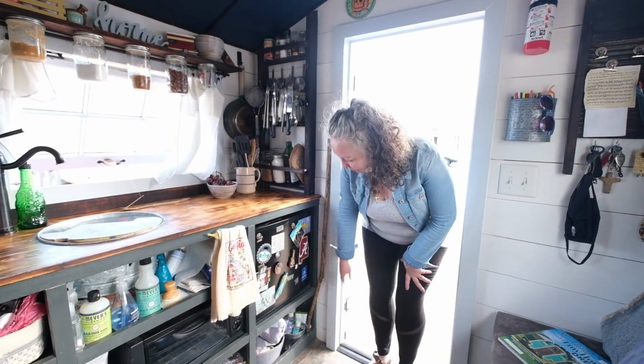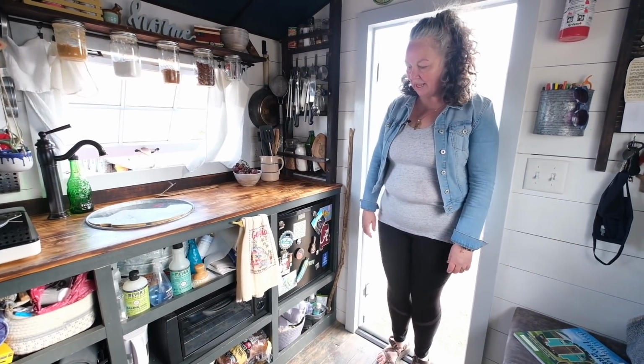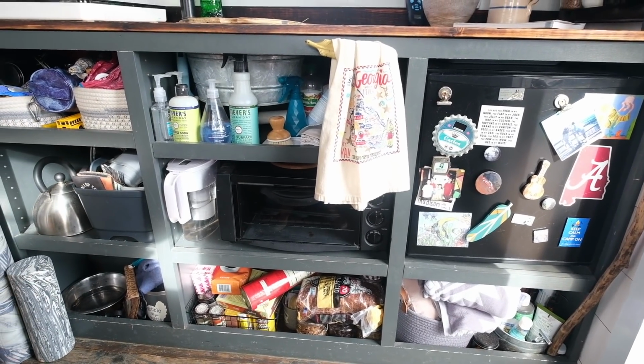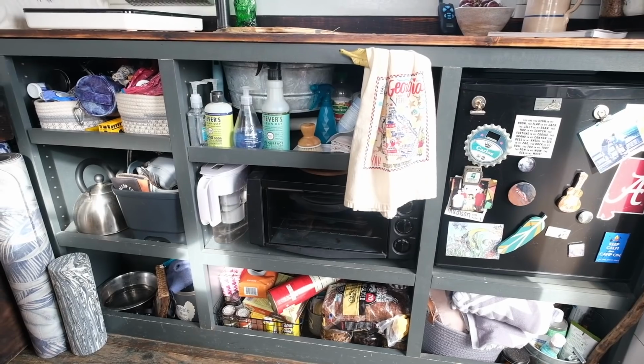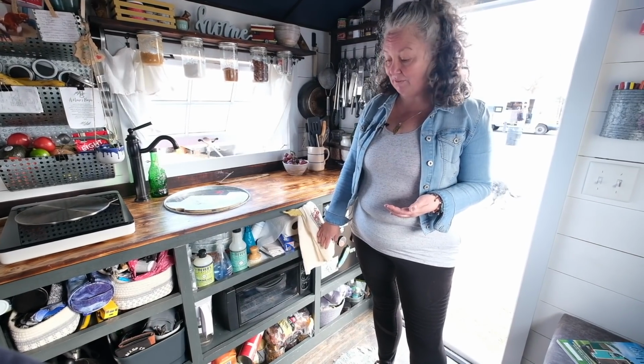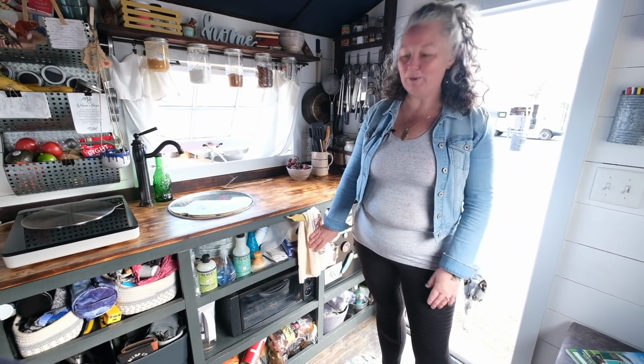This right here is our bathroom cubby. It holds our towels, our toiletries and things such as that. Our cleaning supplies, drawers, and then our toaster oven. I can cook anything in this toaster oven. I make lavender cream scones, homemade banana bread. I even have a little cast iron skillet that I make cornbread in. So those of y'all from the South, you can still make cornbread in a toaster oven.